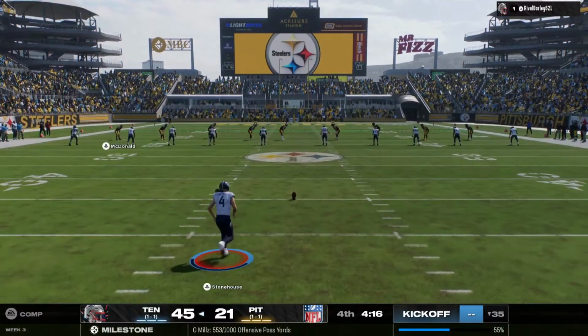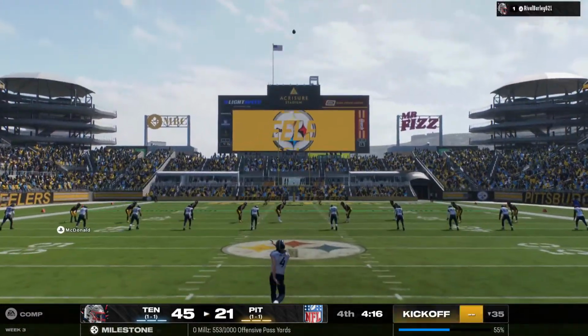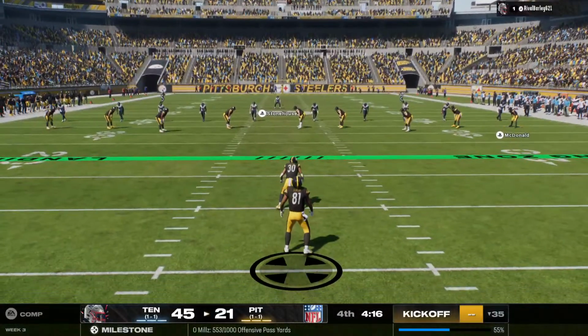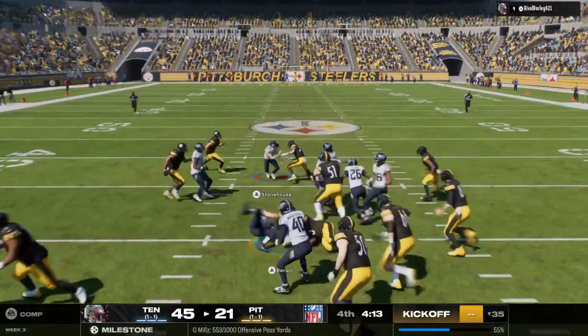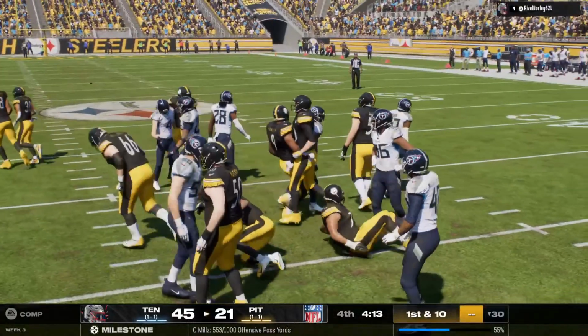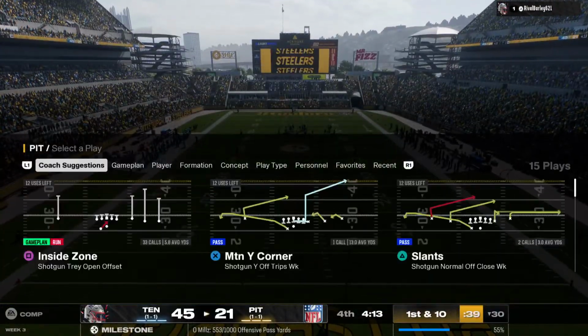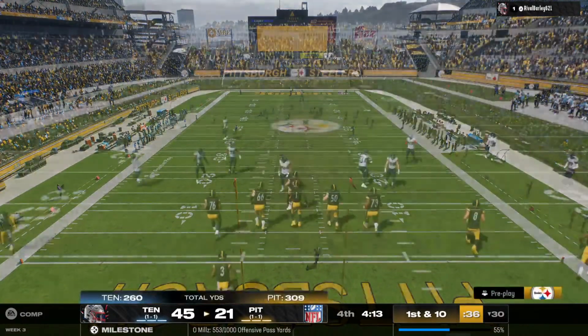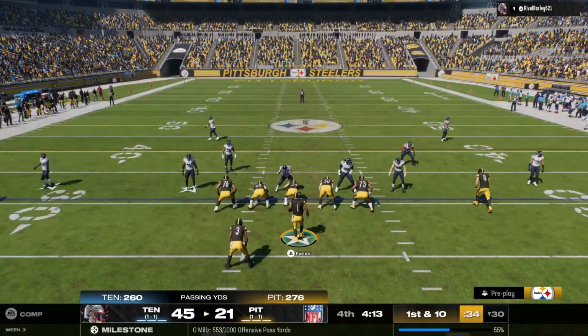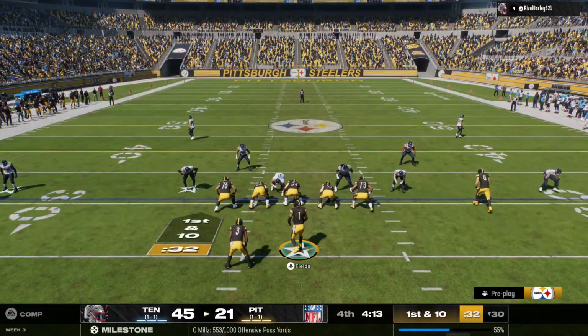A quick chance at redemption after that pick 6 as it's sent away. Here's a return from the 7. And in the end, Brock, an exciting touchback as the return comes out to the 30. Offense ready to begin this drive. 1st and 10. Here we go.